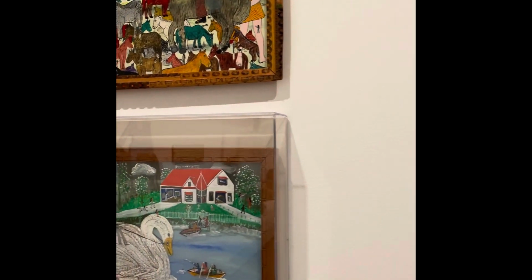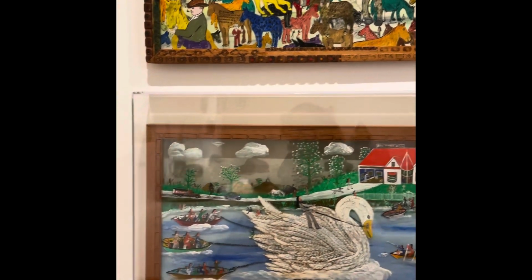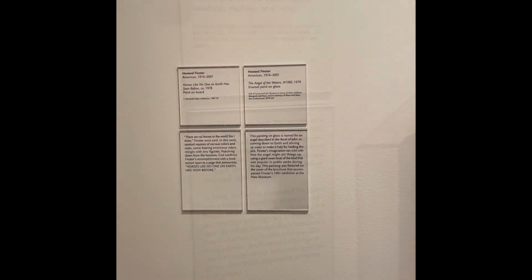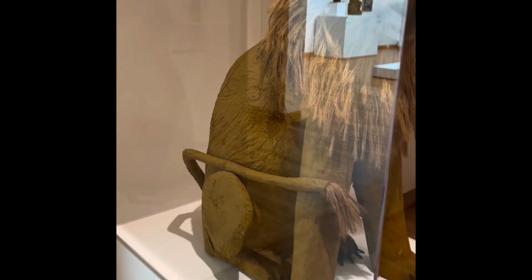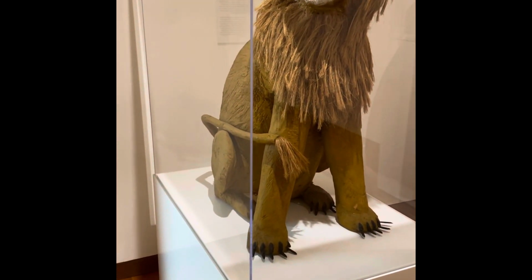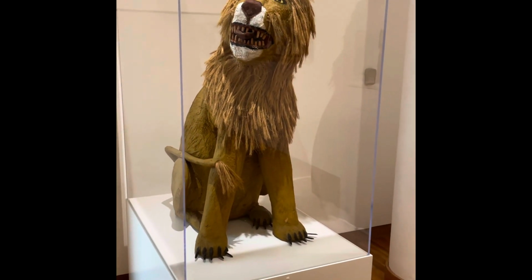This right here. These are more Howard Finster paintings. Oh, this big guy right here was made by Felipe Archuleta, and he was a stonemason and carpenter. That is so cool.